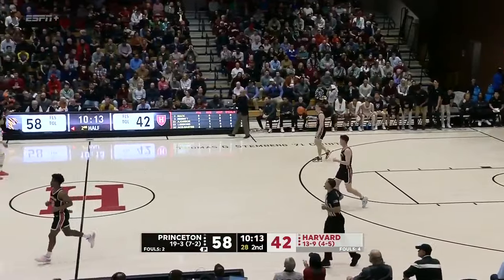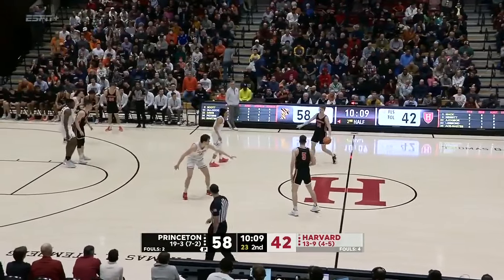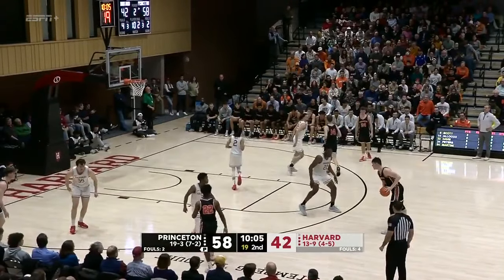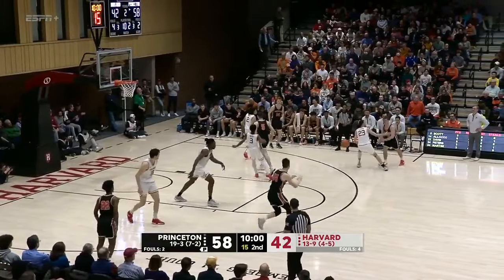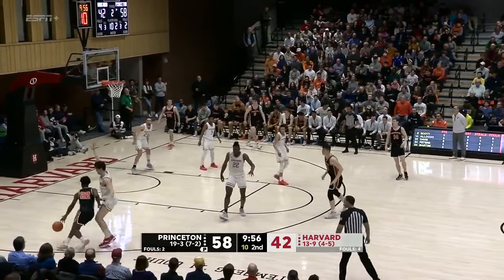Second chance opportunities. That's just the fourth offensive board for the Crimson. A bigger lineup. Pavan Ajiborn, Ace Nesteski out there at the same time. Tommy Hammaker tweaking things, trying to find an answer. See how Princeton chooses to attack it on the other end.